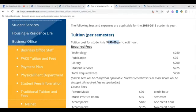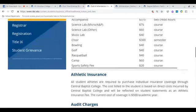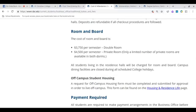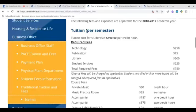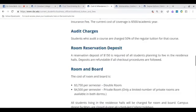To get a more accurate picture, you should definitely search the website and see if you can find a tuition calculator. Most colleges have that. So I'm definitely going to suggest that. And here's some more information on fees, room and board, which is very important. Up here, all we did was calculate our tuition and fees. That's taking care of the cost of your classes. That has nothing to do with room and board.